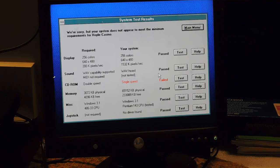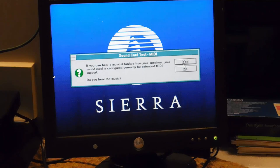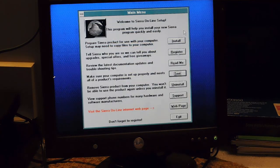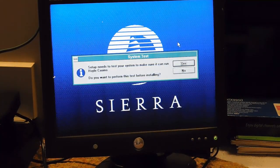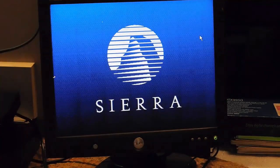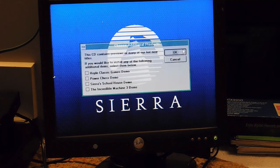Not tested, didn't test the MIDI, I guess. All right. Your system is correctly configured for playing WAV files. I don't remember doing that before. Aha. There's the MIDI. Okay, so let's actually install this. Oh my god, I just did all those tests. Okay. No, thank you. No, thank you.